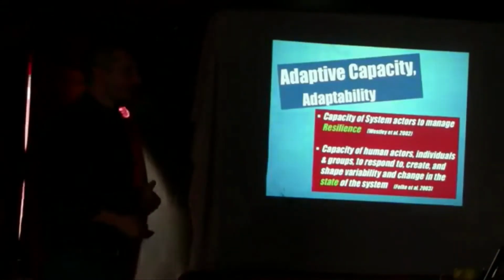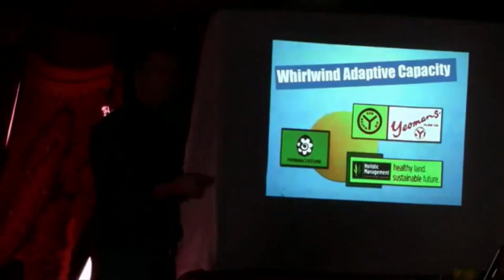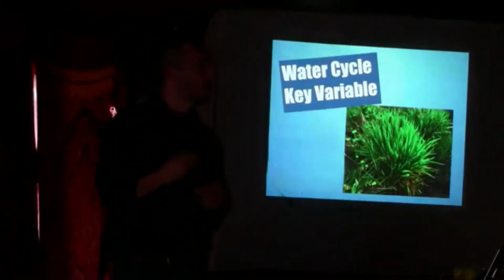So the approaches we wanted to use with our adaptive capacity were Keyline, permaculture, and holistic management. These are the sorts of things we were thinking about and just trying to frame how we understood what was happening in this landscape and how we understood what to do about it. And the main focus of what we wanted to do about it, we decided, was going to be the water cycle, healing the water cycle.